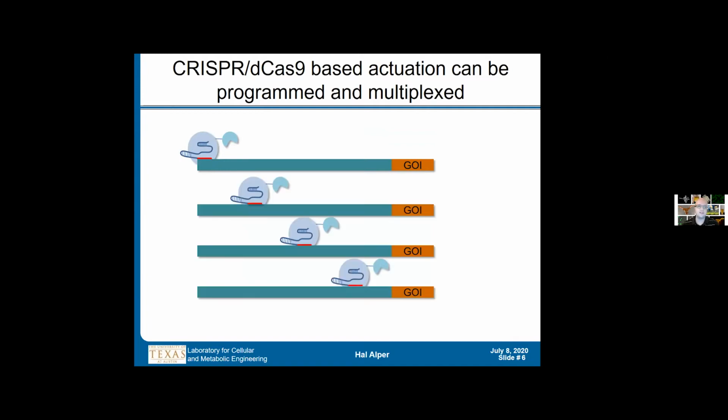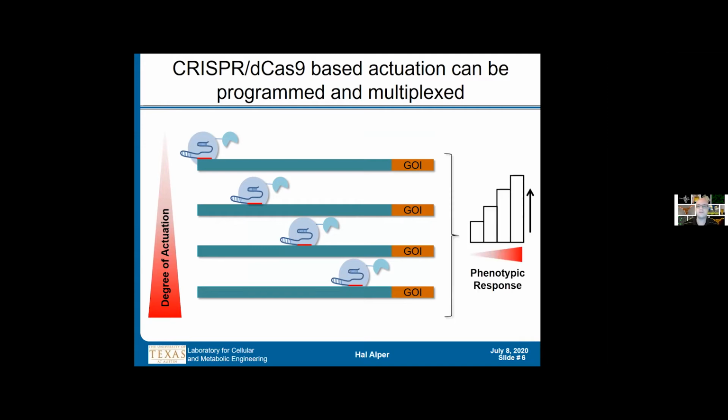We can create libraries or cascades of various different types of targets that can then sit in the freezer. We can then pull these back out and always query them in the same way. We have different degrees of actuation, whether positive or negative in terms of activation or repression, and we can then assess a phenotypic response.